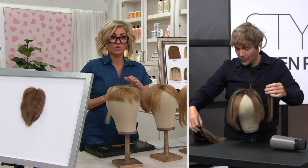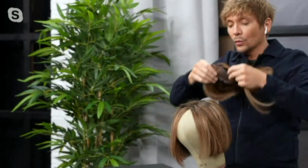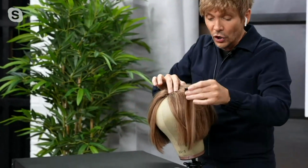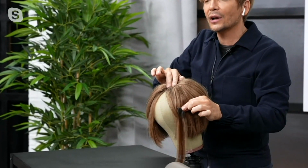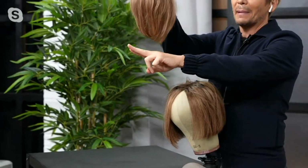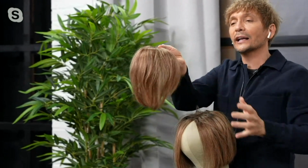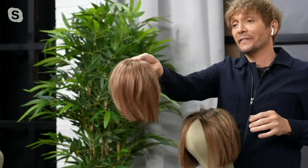I held up the topper. I want everyone to see the side pieces. If your hair is growing out, and you need to blend this a little bit longer, you can lower these and create whatever length that you want. And the top piece is layered all the way around based on my haircut, so it's going to give you that great blendability and this great color. And this is the Honey Ombre Balayage. This is a fantastic color.